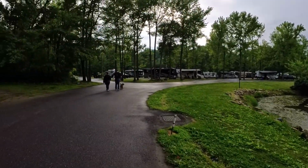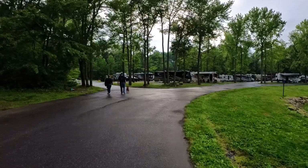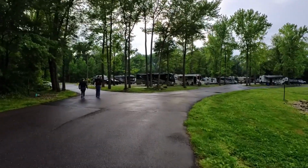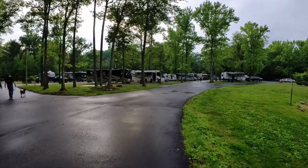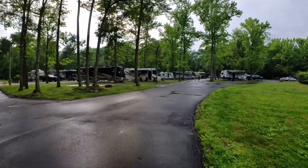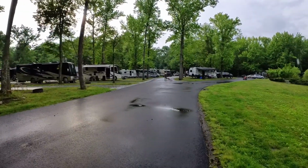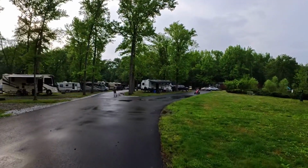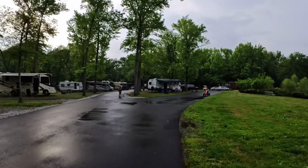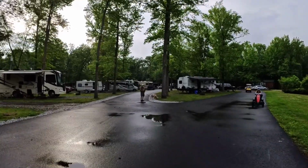And now we are back in the back part. Just going to loop across a section of the perimeter here by making a right. Now the back has been more probably seasonal, or at least people that are staying longer. I noticed we're staying up in the front. Like I said, we're staying for 10 nights total, 11 nights total.